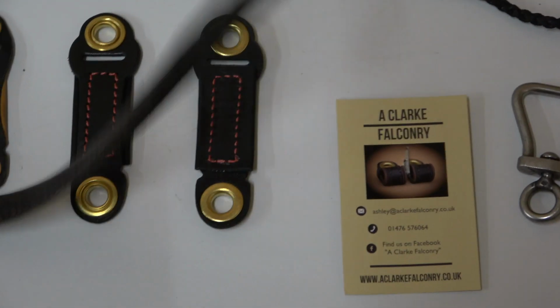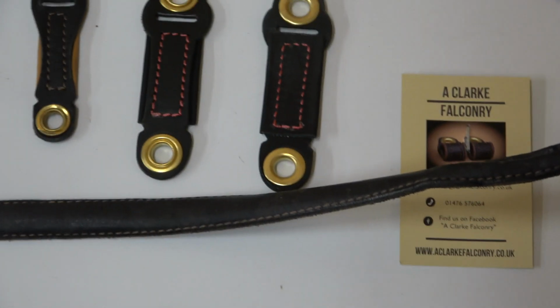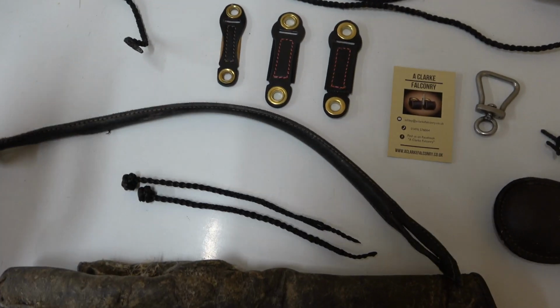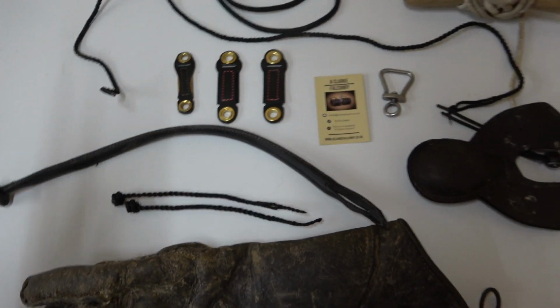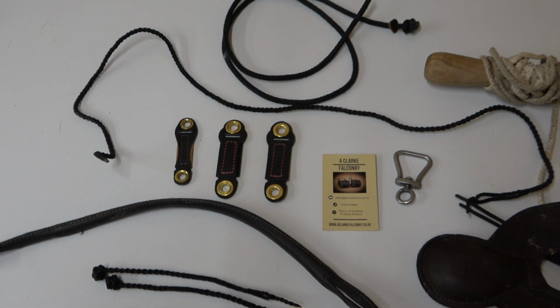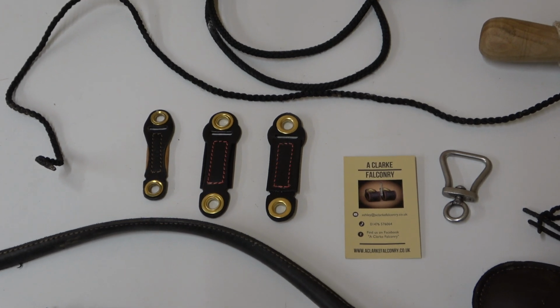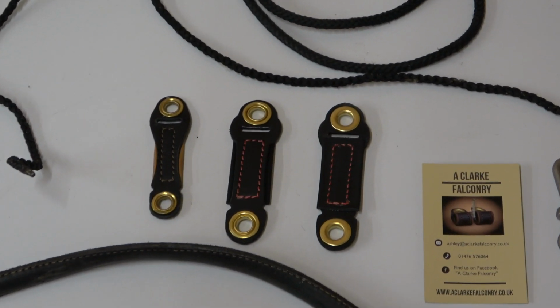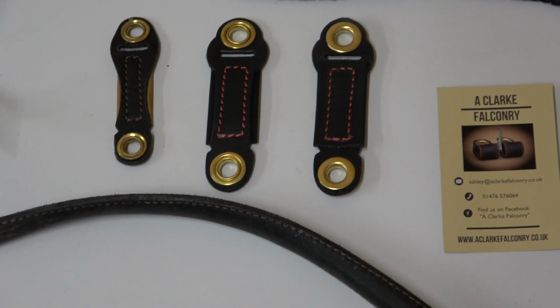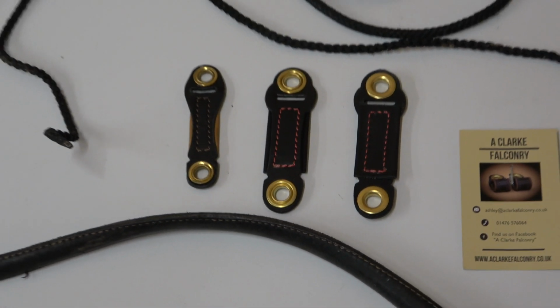And even his big jesses that he makes, lovely stitching, really nice quality. So yeah, I go to him now for all of my anklets and stuff like that. Great customer service. You literally just type on the website what species of bird it is, and then he sends them straight out. Job done.